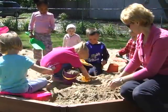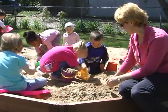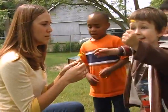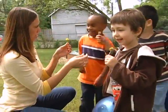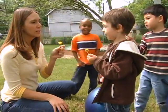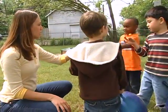Alert to children's interests in the outdoors, High Scope teachers look for opportunities to join children as they observe, experiment with, and draw conclusions about the natural world. What does it smell like? Dandelion. Smells like a dandelion. Do you want one, DJ?